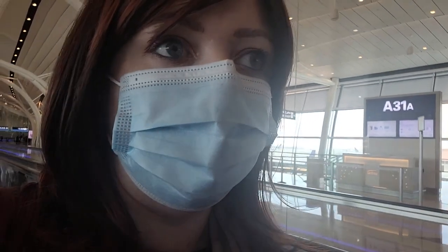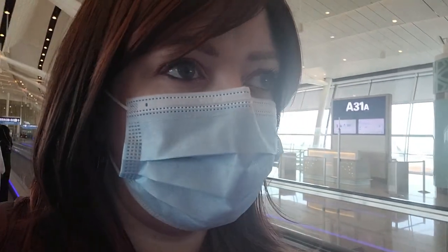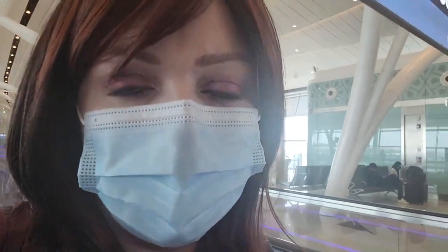And my internet itself, the Wi-Fi, doesn't seem to be working, even though it says it has signal. So I don't understand. I don't know if maybe there's a block on it because it's the airport and they want us to use our own Wi-Fi. I don't know. But at the moment I'm not able to get the internet.